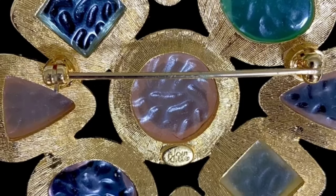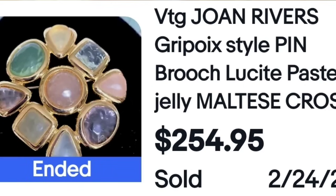You can see on the back there on the bottom, it does say Joan Rivers. So again, you would be able to look this up. Google Lens is your friend. WorthPoint is absolutely amazing when it comes to this higher dollar stuff and doing research. So definitely be sure to use those.